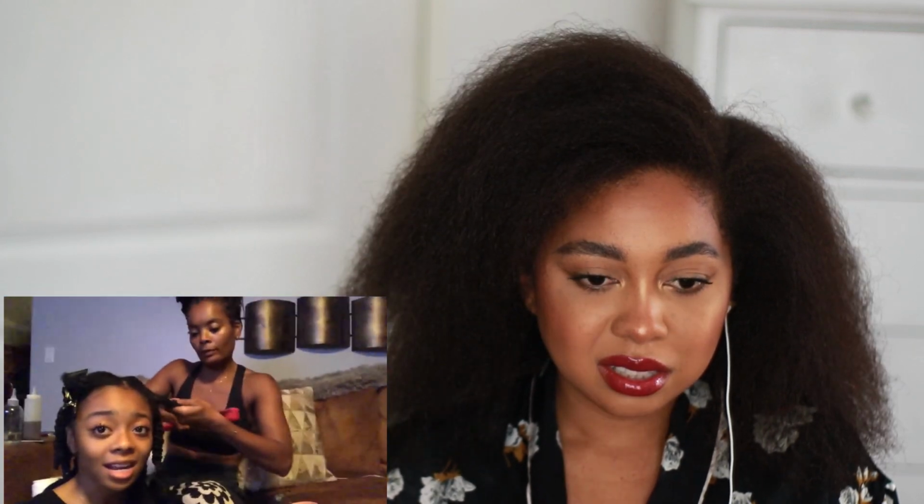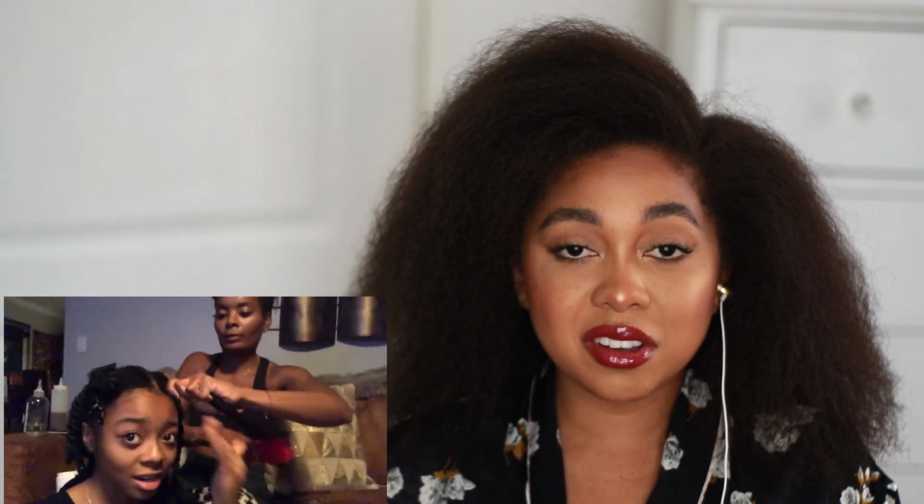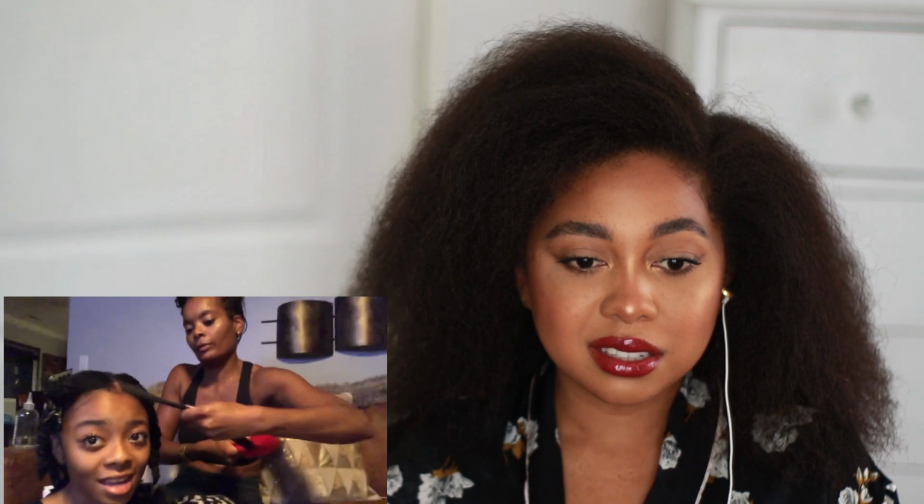So I decided to go with twists after all. We're almost done. I have a feeling her mom said, "Girl, you're gonna get these twists, okay? You want braids? I'm doing twists." So that's what we're going with. I love her twists. That's exactly how I twist my hair. This girl is doing the right thing. Her Instagram is natural85. I'm gonna put my bonnet on and I'm gonna go to bed.